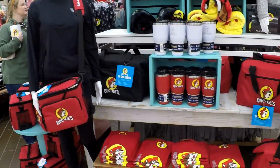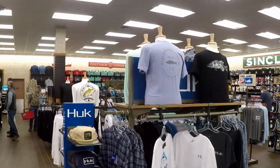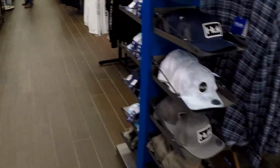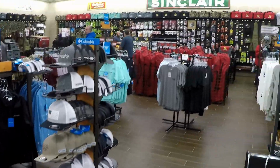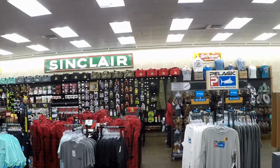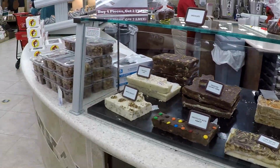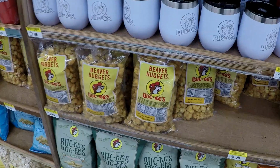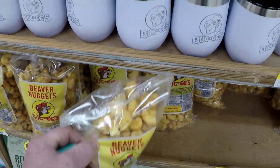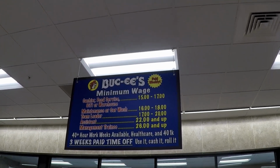They also have their own branded merchandise. They sell clothes, all sorts of stuff in this gas station, and this place was really packed. I could not believe how many people probably made the trip out to Warner Robins just to check out this gas station. But they had a fudge bar, and they had brisket sandwiches, so I tried me one of those. I also went over and got some Buc-ee's nuggets. I heard these things were pretty good, along with my Arnold Palmer there. And look at this, they pay pretty well, long ahead of Biden's new plan.